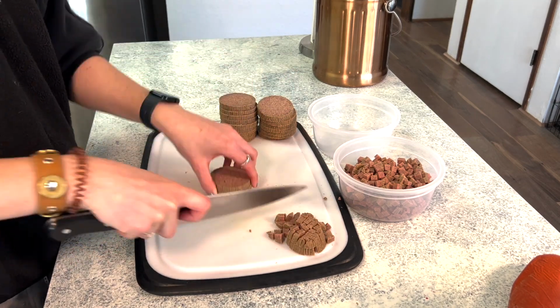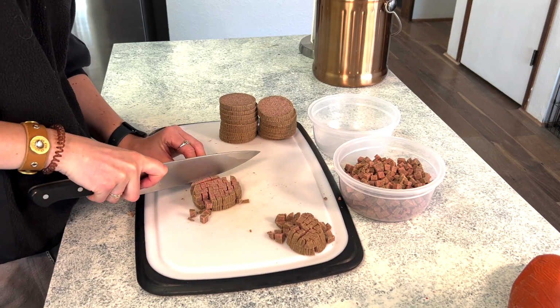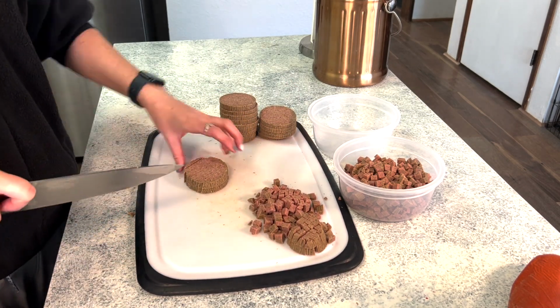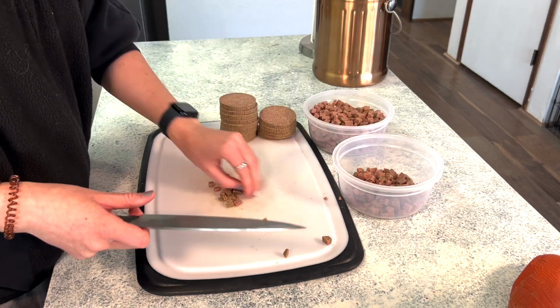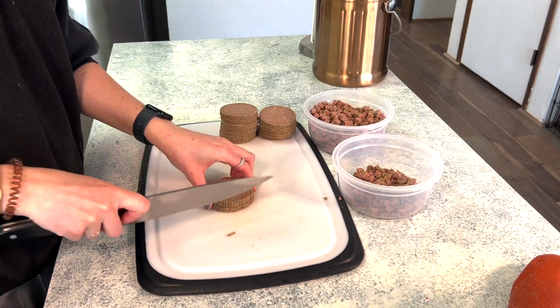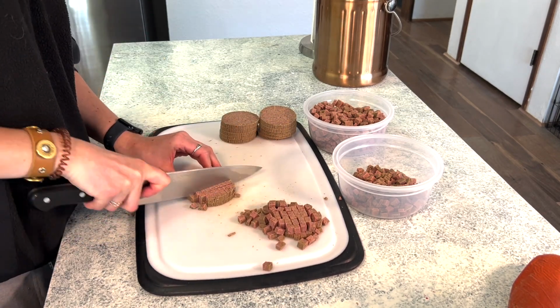I have 2 Tupperware containers right here. One of these I'm going to store immediately in my freezer so I can keep the treats as fresh as possible. The other one I'm going to keep in my fridge, and then what I will be able to do from there is just grab that out when I need it and dump some into a separate bowl for whatever portion size I want to work with that day. So you can easily divide this up and save it for later.